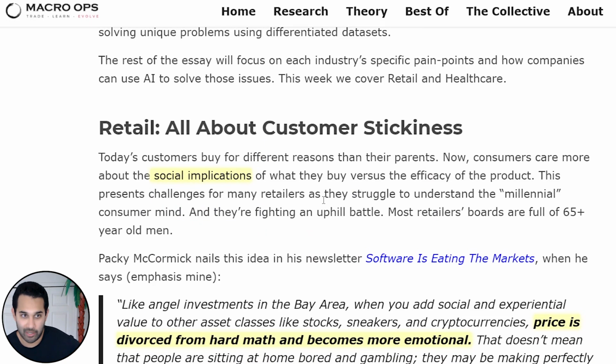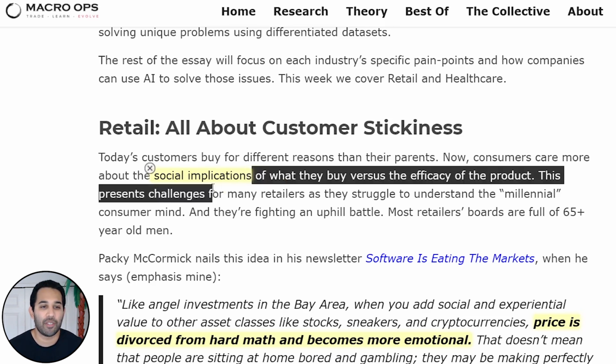But continuing on, the retail industry, it's all about customer stickiness. And we kind of talked about it a little bit with Stitch Fix. But what's interesting is that today's customers are really into the social implications of what they buy.